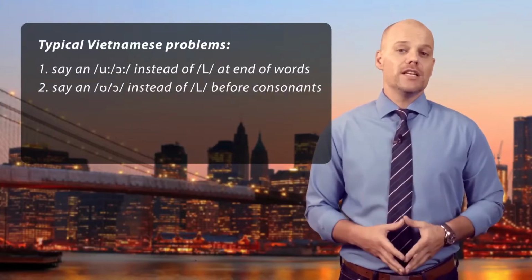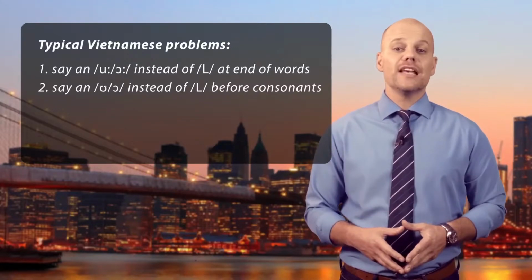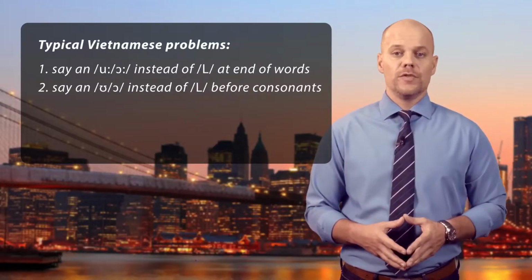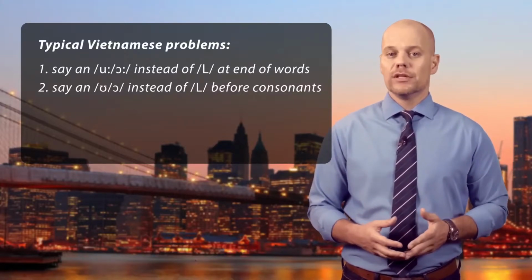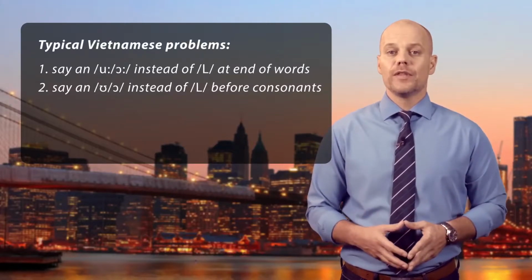Second, most Vietnamese people say an U or O vowel sound when they should say the L consonant sound before another consonant. So they will say "chiudren" instead of "children", and "wiod" instead of "wild".